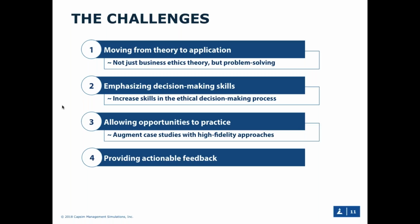So I imagine many of you out there have your favorite case studies that deal with business ethics, but these really need to be augmented with realistic experiences to practice. I know most of my favorite case studies that I use are really set at the upper echelons of organizations, stories about decisions, good and bad, at the C-suite level. But what about the kinds of ethical issues that are faced by everyday employees and managers? How can we provide these kinds of high-fidelity, realistic opportunities to practice to our students?